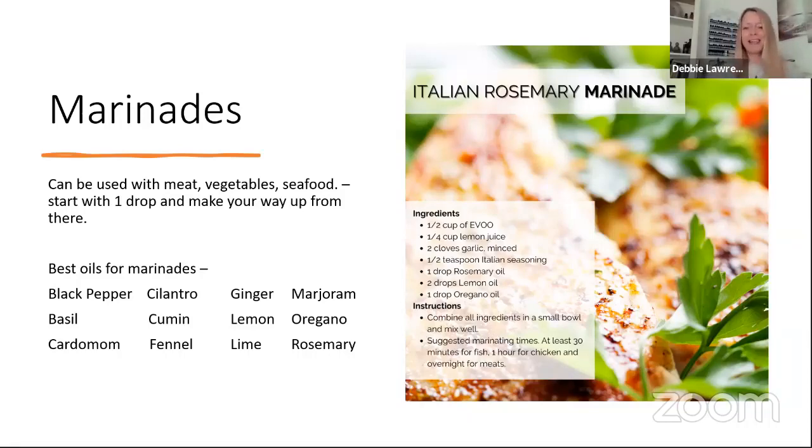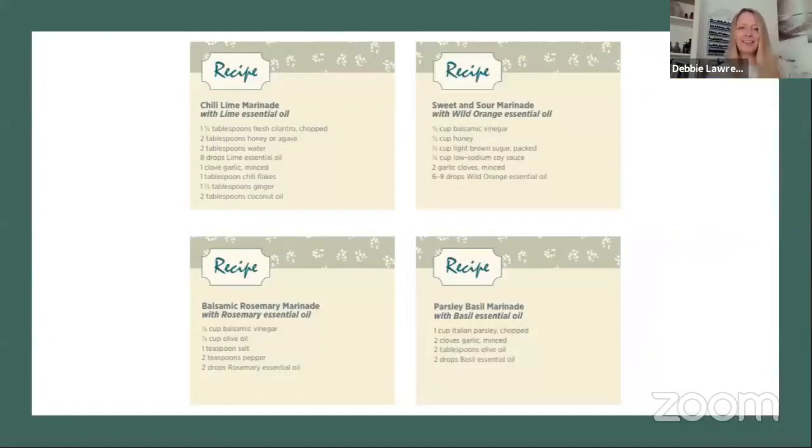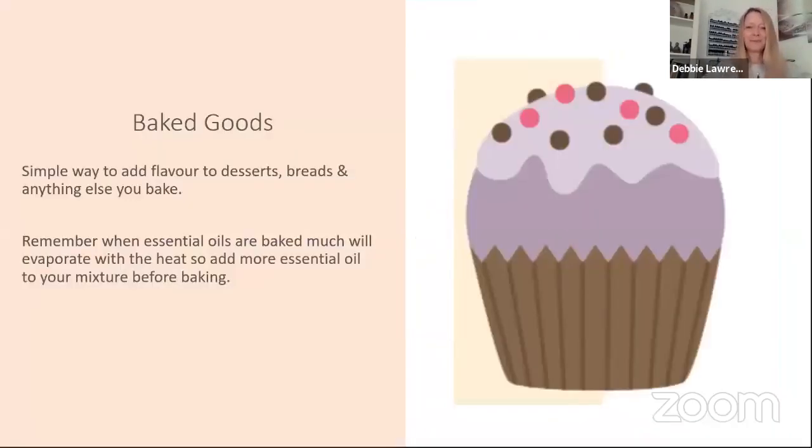So start playing with these oils. There's some ideas for you. A chili and lime marinade with lime essential oil. You've got a sweet and sour marinade with wild orange, parsley basil marinade with basil essential oil, and balsamic rosemary marinade with rosemary essential oil. They're so easy and simple to make, and I think you're going to love them.